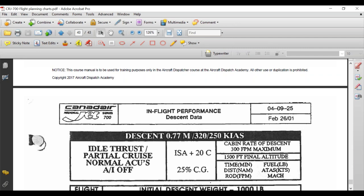Because we're starting this calculation at our top of descent, the only thing we know is what we weigh when we land. We know that it's going to take the 500. Yeah, it normally takes less, but we just add 500 to be safe.